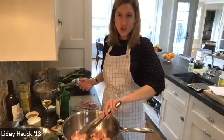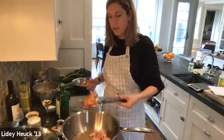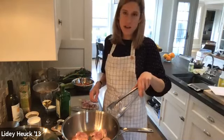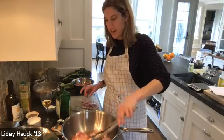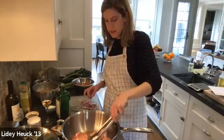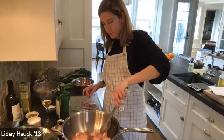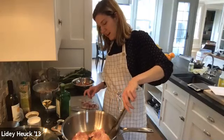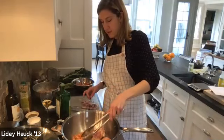I'm gonna cheat and just show you kind of what we're working with. Looking golden brown. I think I'll let that go for just another minute, but we don't want these to burn. We just want to get a nice golden crust. This one looks perfect. So we'll flip them. That guy needs more time. Flip.